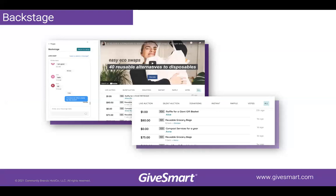The last thing we want to think about is checkout. And again, this is an opportunity for donors to use their own device. So check out and pay from their own phone, and then show you that phone where they've got their red paid stamp and they can check out.